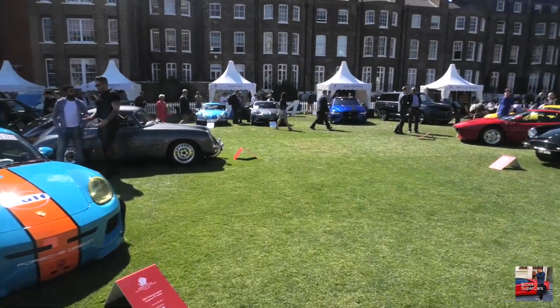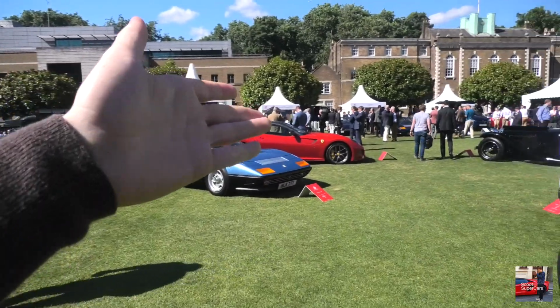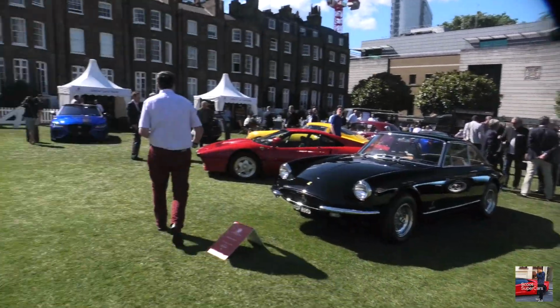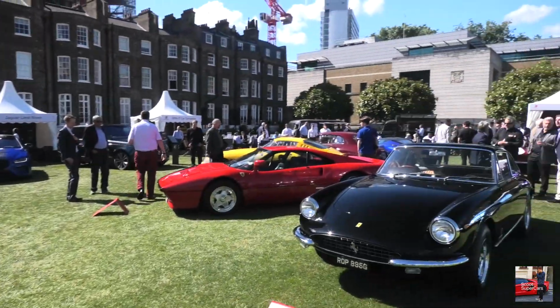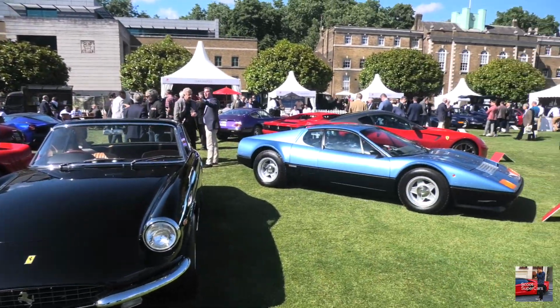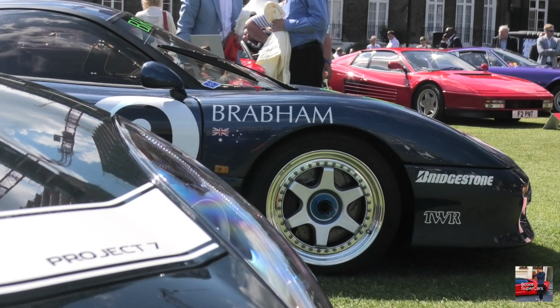So once again, I'm just going to show you my highlights. Of course, there's like 288 GTOs, a 599 GTO, there's so many cars around here, and this place is unreal for my first time here. But the speakers, the music, I'll get copyrighted for the music, hence why I'm just going to pick my favourites of the show.